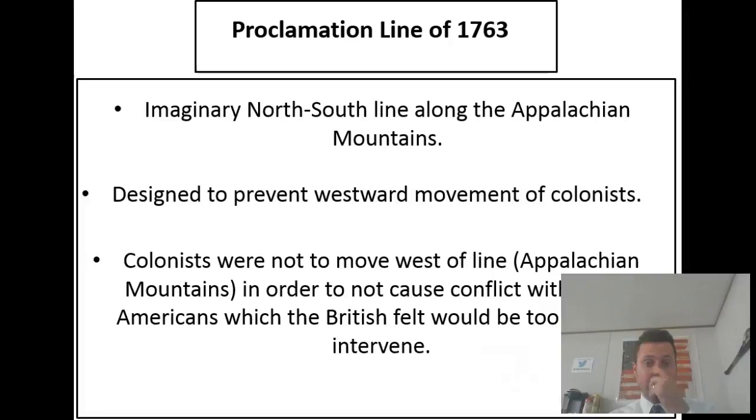Because the thing is, you're not to move west of the line, and the line is over the Appalachian Mountains, in order to not cause conflict with Native Americans. And the British felt that'd be too costly to intervene. So this last line is the colonists were not to move west of the line, the Appalachian Mountains, in order to not cause conflict with Native Americans, which the British felt would be too costly to intervene. If you go over there, it's going to cause a war with Native Americans, which we are going to have to bail you out from, and that's going to cost a lot of money, so we don't want to do it. All right? Excellent. Pause me if you're not good. If you're good, let's go.